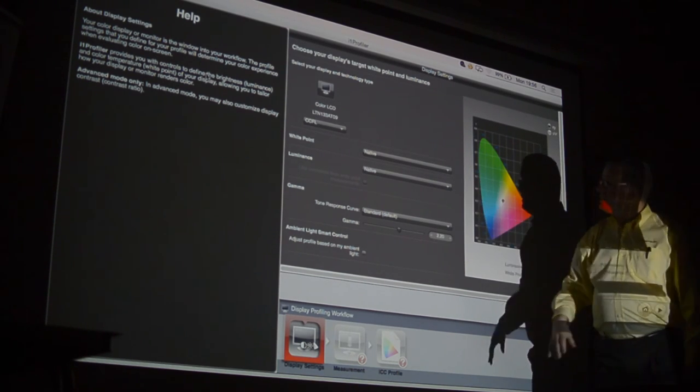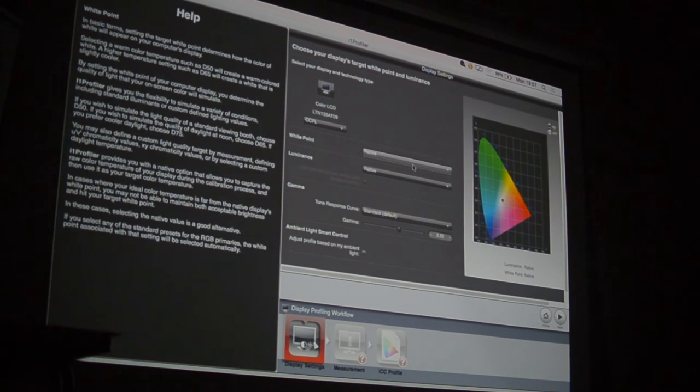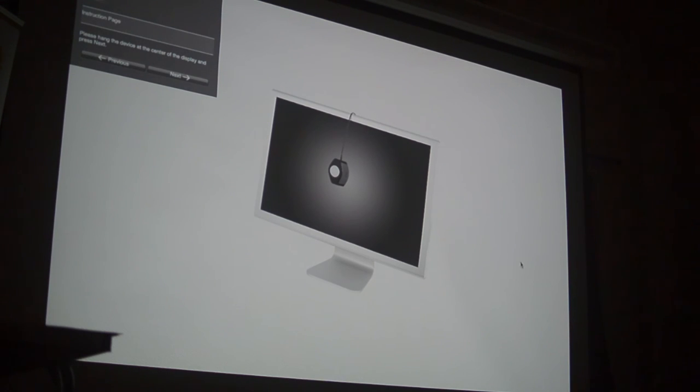The white point and the luminance. The white point is like the colour temperature. So typically for the UK, if you don't agree with me, then please ring our technical line and have a word with them, it's about 5,500, and the luminance, as said before, about 100 candela. Okay. And now, next, it's going to say start measurement. So I'm going to put the device on now. Don't worry about that. Now go to next.